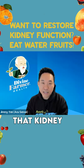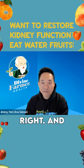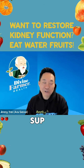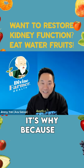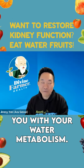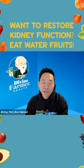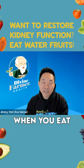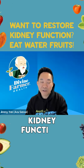people observed that the kidney is, they call it a water organ, right? And obviously it makes sense now, right? So they were super intelligent back then. So they call it a water organ. Guess what? Because it helps with your water metabolism. It's one of the main organs for your water metabolism. And so if it's a water organ, then guess what? When you eat foods that have a lot of water, it's going to help the kidney function.